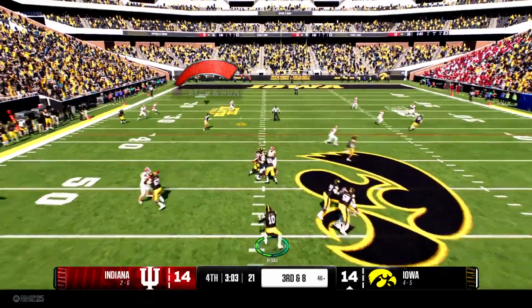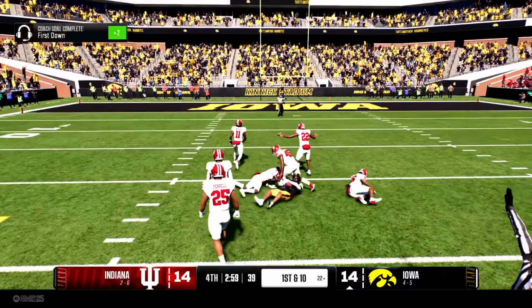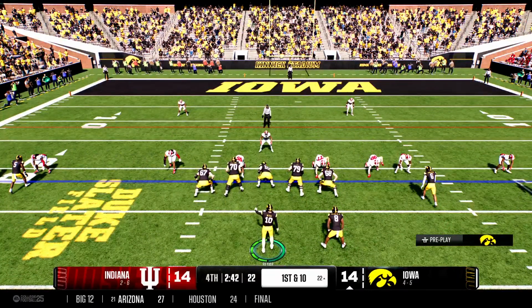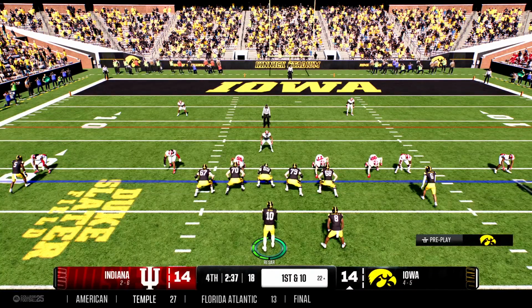From the gun, wants to pass. Complete downfield. And they explode on that one, and they've got it down to the 22. This offense is like running a perfection drill in practice against air. Chunk play after chunk play, and here they come again.